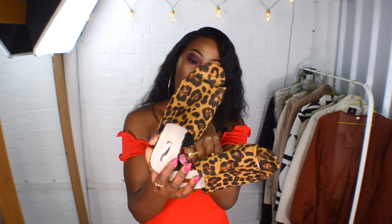Go to Primark, get you one of these. These are really cute. I don't know if they still have it in stock, but I think it's definitely worth a try, because sometimes Primark be trying it and it might even be on sale. I think these were £10. Run to Primark, because these are a steal.